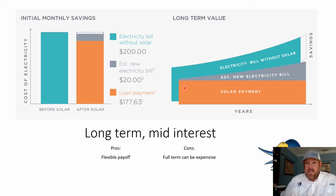The con to this is if you do end up holding this throughout the duration of the term, that can be expensive. But again, in all three of these scenarios, we're locking in this solar payment, and as the cost of utility power goes up and up and up, you've got this locked-in payment. So those are the three different scenarios, and we want to help you decide between the three.